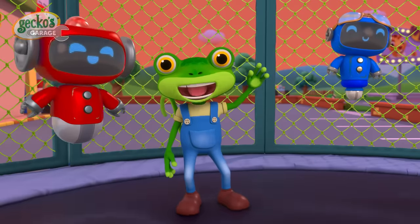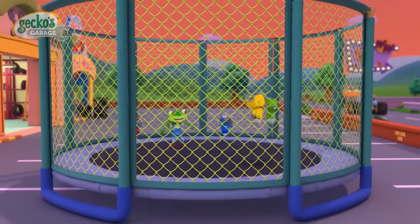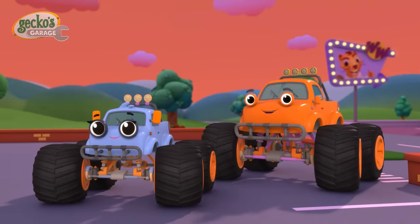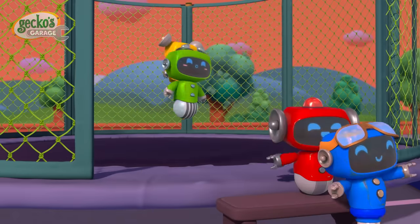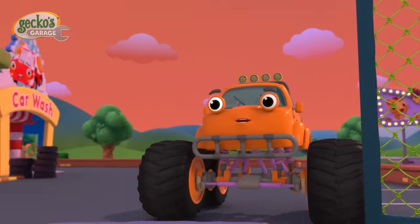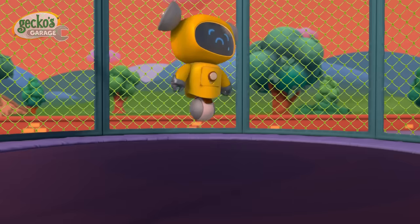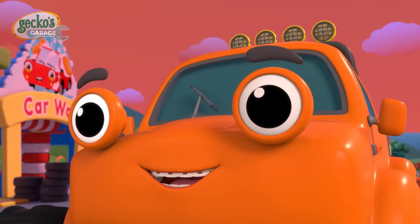everyone! Hello, everyone! The Mechanicals are bouncing on our new trampoline! Oh, look! Max and Molly are here for a checkup! Come on, it's time to help our friends! You're up first, Molly! Come inside, Yellow. You can't keep bouncing on your own. It's not safe without a grown-up around to keep an eye on you.